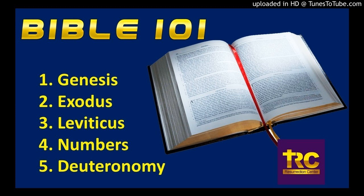That's the fifth book I'll be talking about today. This is where Moses gives Israel instructions, and in some ways a recap of the laws in Exodus and Numbers, and for how to love and obey God in the promised land. Okay? In Deuteronomy, Moses reminds people of God's actions in the past.